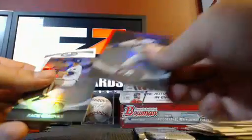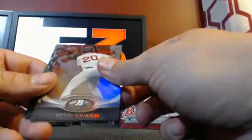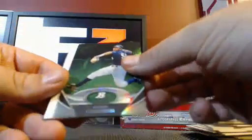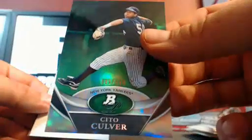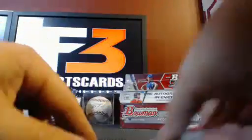Dummy. David Wright base. Zach Greinke. And one of those awesome checklists. Last pack of 2011 Bowman Platinum. Remember, guys, we still got two more spots left in the football. If it sells out by the time this busts, we will break it. Kevin Youkilis, Ike Davis, and Cito Culver for the Yankees. And that's a green refractor, numbered 89 of 599. Cito Culver. Dummy, Yonder Alonso, and Troy Tulowitzki.